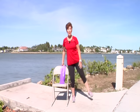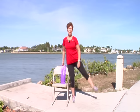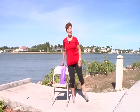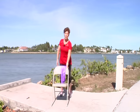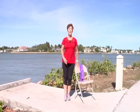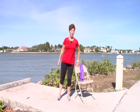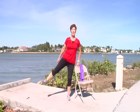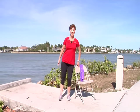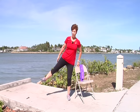Also, if you happen to have them, do these with leg weights. Adds a little more resistance. Two more. Last one. And change sides. Other leg. And lift. Be sure and keep those toes facing forward. All right, and down.